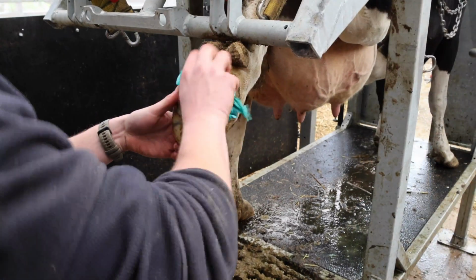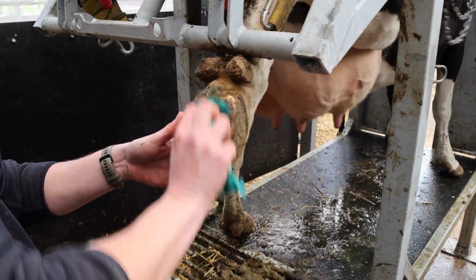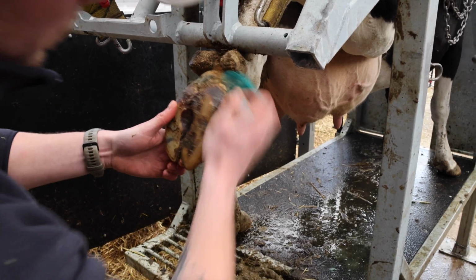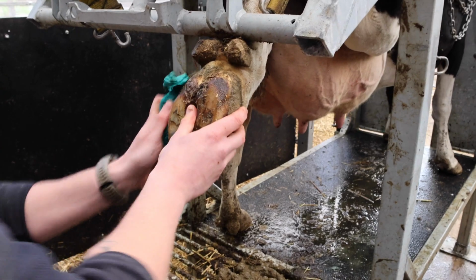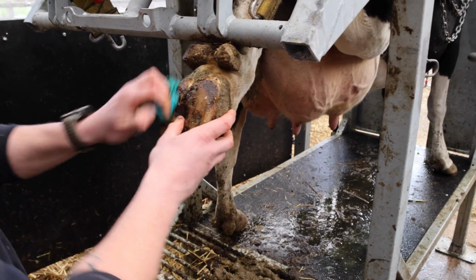So when treating infectious lesions, it's important, once you've done your early detection, that we get prompt and effective treatment. So before we apply any product, you want to make sure you've cleaned the hoof off and you've got good visualization of the lesion before then applying an appropriate product and following a full protocol.